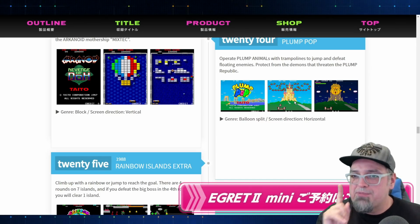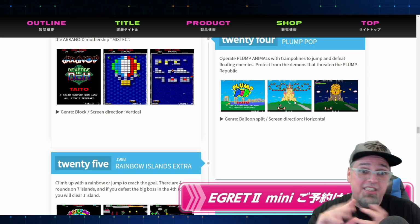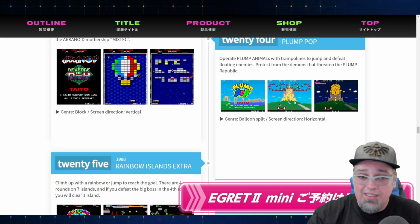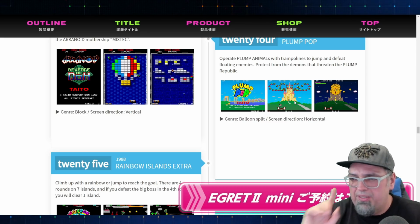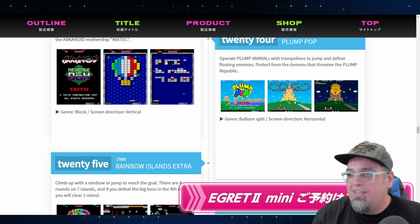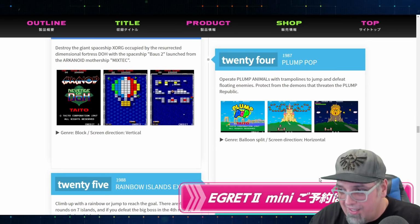But a lot of these games I did notice are on the Arcade1Up Legends arcade machine, which, Ultimate Arcade Machine, which I think is a nice device. It's a cool machine. But yeah, a lot of these games are on there. And I have played this one, Plump Pop. I actually really like this one.